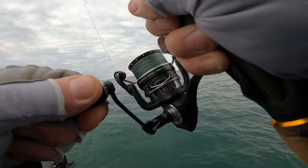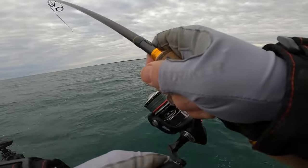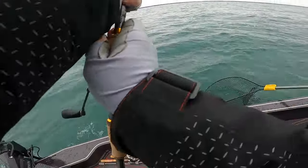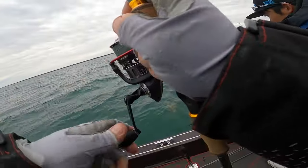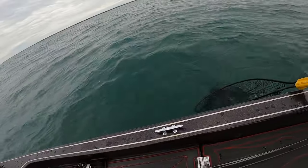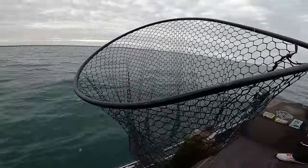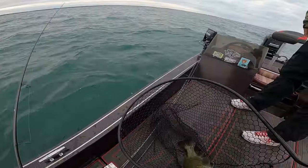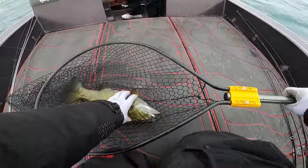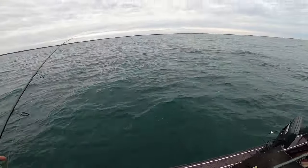Yeah. I was not paying attention, but I don't think it's a bass. Oh my gosh, it's a big one. Good job. Thank you, Theo. He smoked it. That was like my first real bite of the day. He hit it so hard though, I didn't think it was a bass, to be honest.